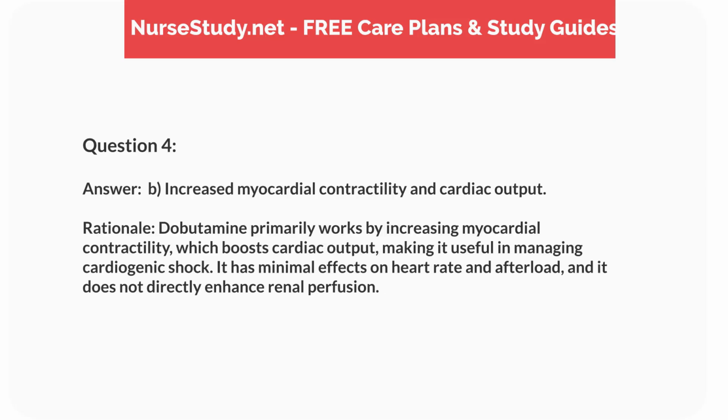Answer: B. Increased myocardial contractility and cardiac output. Rationale: dobutamine primarily works by increasing myocardial contractility, which boosts cardiac output, making it useful in managing cardiogenic shock. It has minimal effects on heart rate and afterload, and it does not directly enhance renal perfusion.